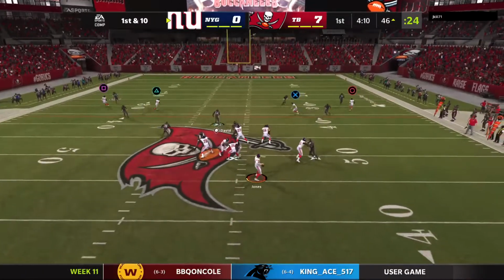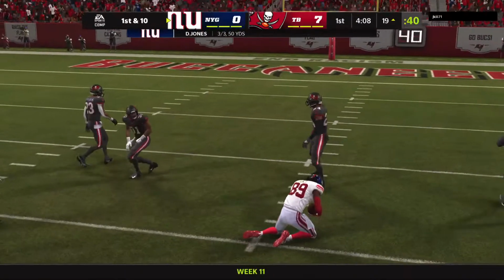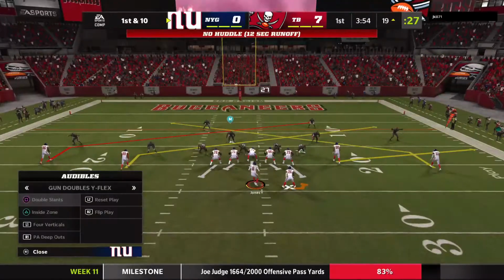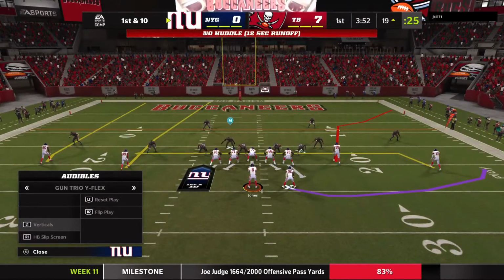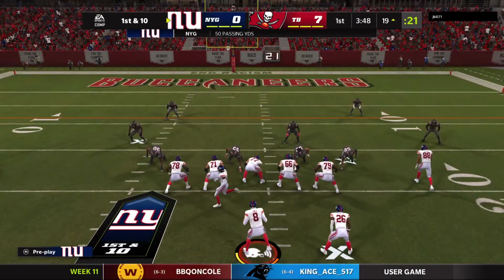Jones fakes the give to Barkley. That'll be caught. It's Toney. And they'll wind up getting this one all the way down inside the 20. That's good for 28 yards.